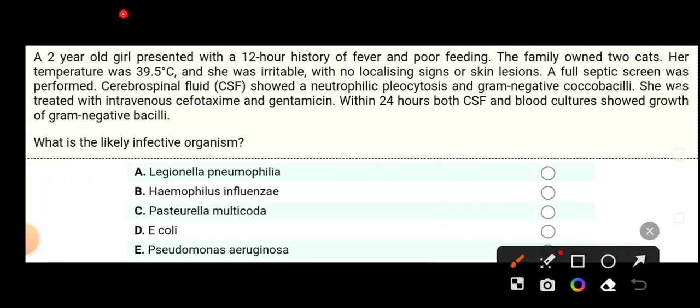Now, a 2-year-old girl presented with a 12-hour history of fever and poor feeding. Family has 2 cats. Her temperature is 39.5, she is irritable, no localized sign or skin lesion. A full septic screen was performed. Cerebrospinal fluid showed neutrophilic pleocytosis and gram-negative coccobacilli. She was treated with cefotaxime and gentamicin. At 24 hours, both CSF and blood culture showed gram-negative bacilli.